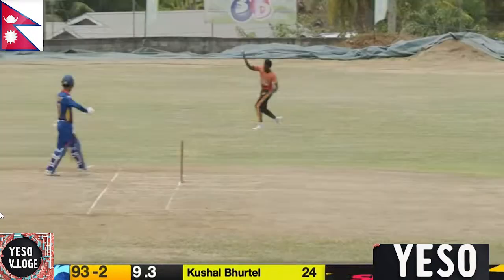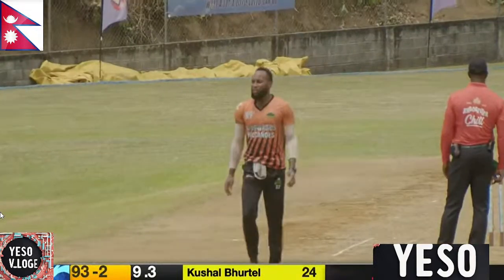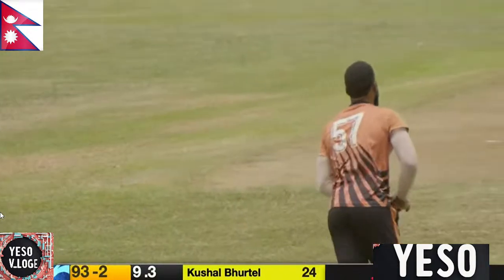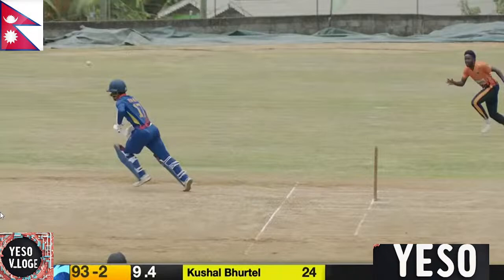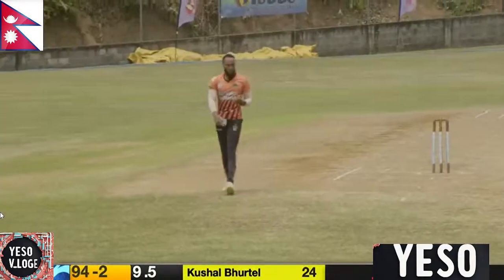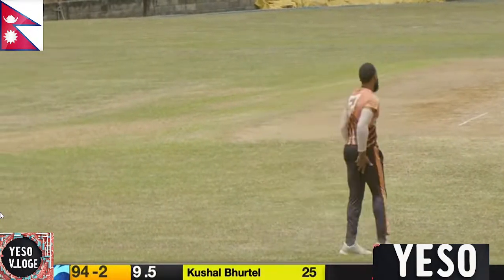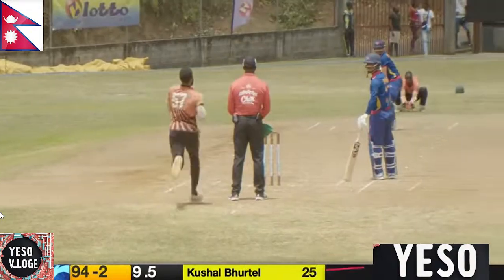He opens the face to backward point. Melius is there, and there is no run. Looks rather busy. He's on 16. And his soft hands out to extra cover, and he gets a single. Total now on to 94. 94 for 2. In fact, he moves on to 18 and being blocked a bit by the scorer. But Bertil, who should be on 25, faces the final delivery of the 10th over.